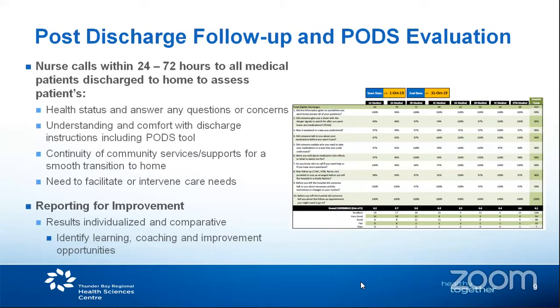assess their health status, answer any questions or concerns, check in on their understanding and comfort with their discharge instructions, ensure continuity of their community services or supports, and address any potential gaps they may have with their care needs. The discharge follow-up call is a conversation. You see questions that are written here, but really we don't do it as a question and answer period.